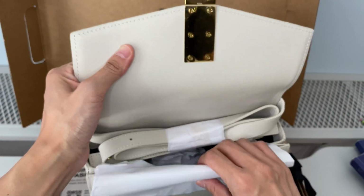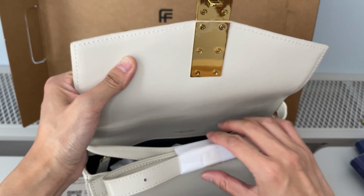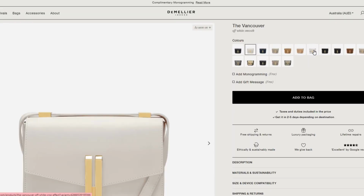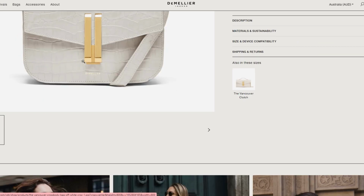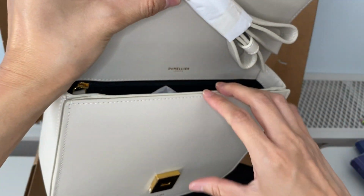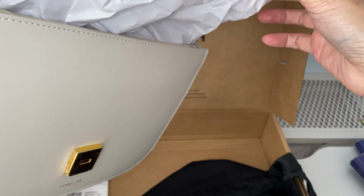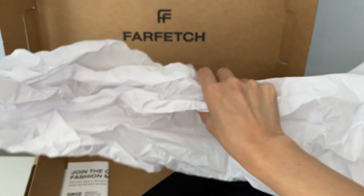If I open this inside, the tissue paper, I got this at a very great discount. The price was great, so that's why I chose the smooth leather in off-white color. But before that, I was really super into the mock croc from their website. I personally thought it was so beautiful, the color combination and everything. But I was like, based on that price point, do I really love mock croc that much? I don't know. The lining is sustainable cotton, I believe. Like I said, the price was $568, including all import tax, duties and delivery fees. The dollar I'm talking about is the Australian dollar.